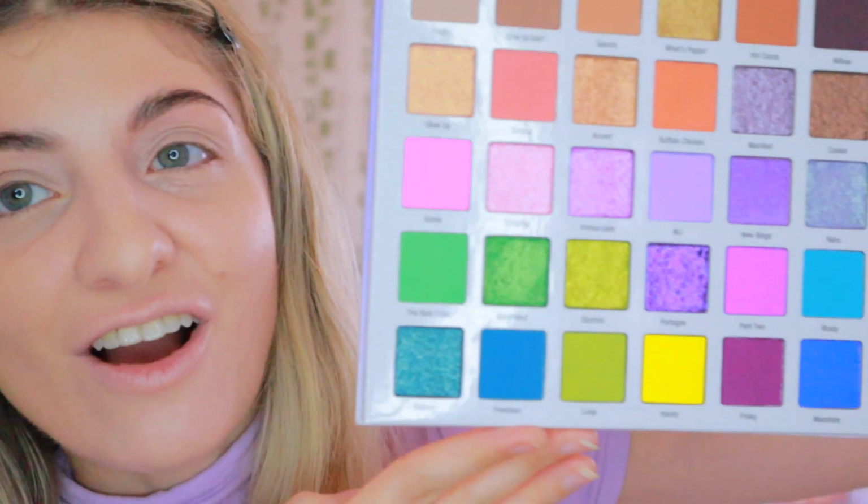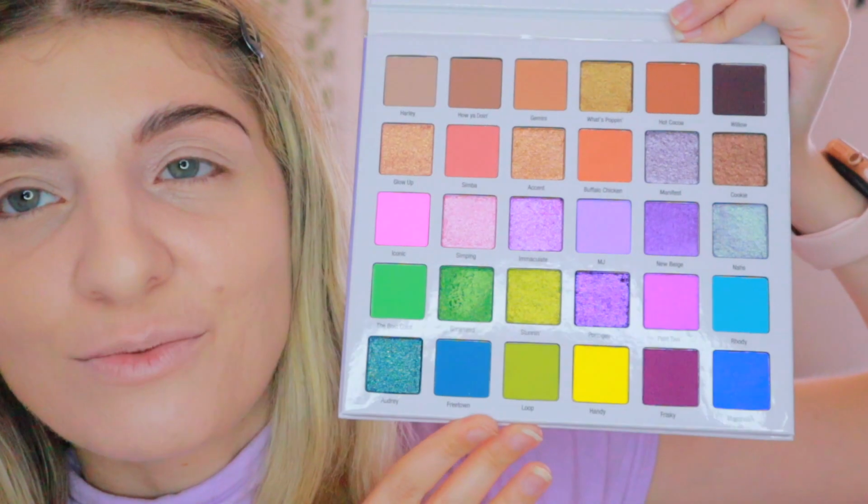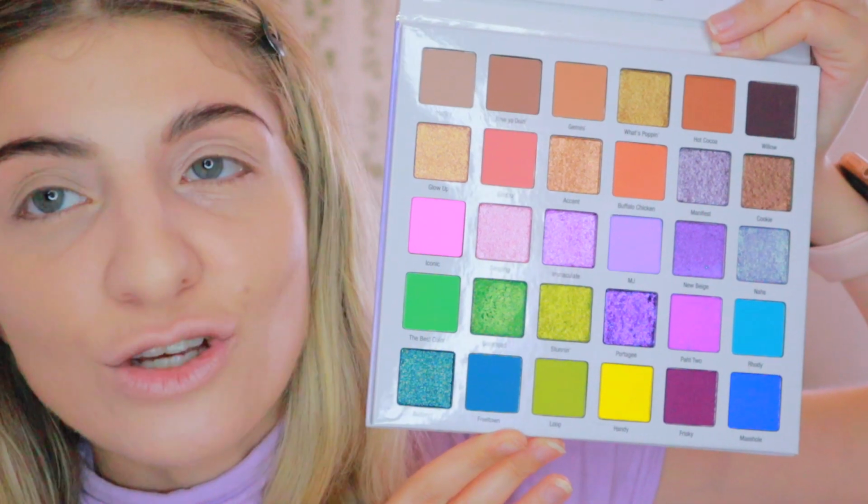I'm wearing a lilac top as well. Okay, so these are the shades that we are working with. They're all so pretty, and I'll be definitely using something with the lilacs today. That is what we're going to be doing, guys.